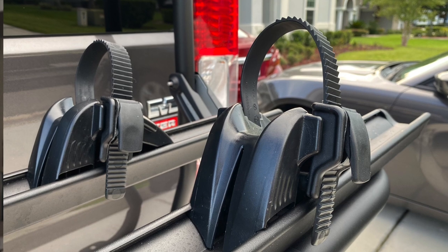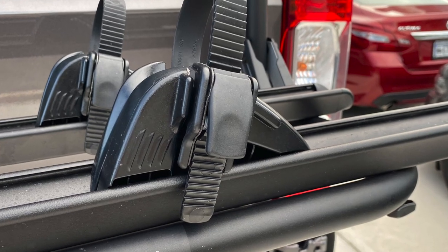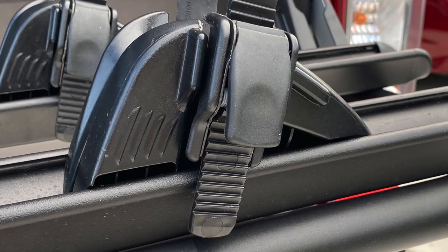But I wanted to show you guys how simple it is: get it ready, put the bikes on there, attach the bikes, fasten it, and how sturdy it is. They have straps on the bottom, and they cinch around the tires. They have these shoes that the tires go into that they sit in.